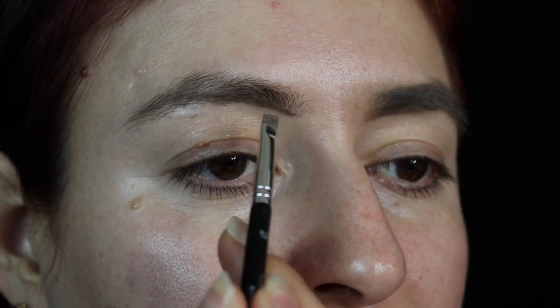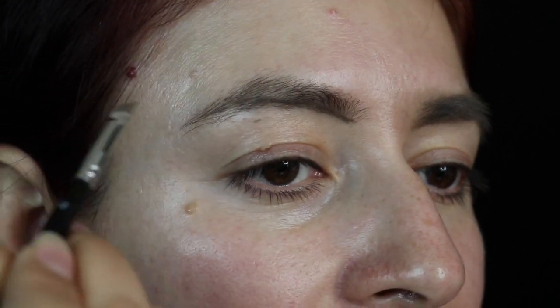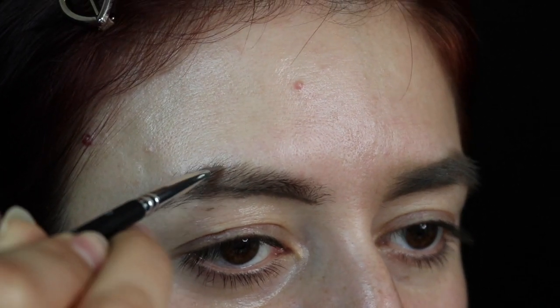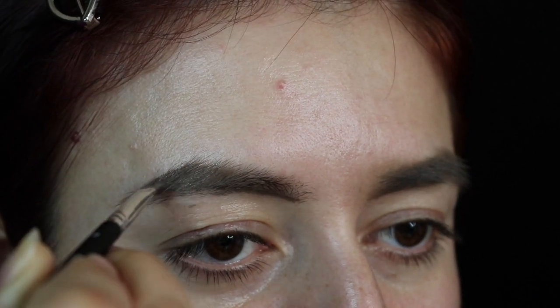So it says not to start here, to start from here to the back. But I like to start from here. That's how I do it. Everyone has their own way of doing their eyebrows, and this is how I do it. And that's one of the reasons why I wanted to share with you how I do my eyebrows. I know it's not a perfect way to do your eyebrows.